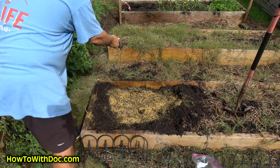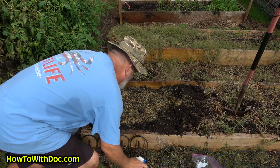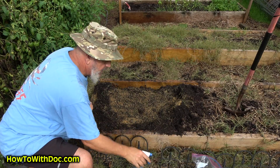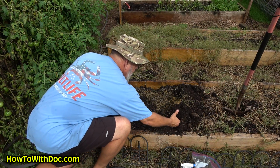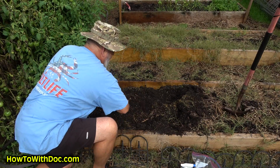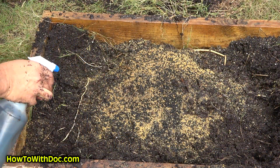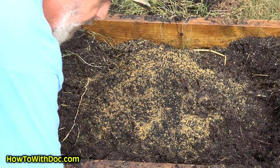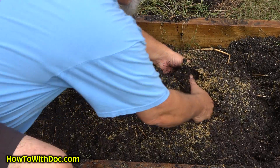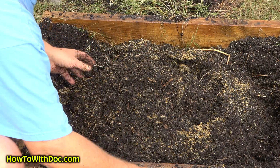We're going to wet it. We're going to spray it with the microbes. We're going to put more dirt or manure. And just keep repeating this. And then I'm just going to start mixing this. It should feel a little bit damp, it should not feel wet. And I'm going to keep spraying a little bit of microbes in there.